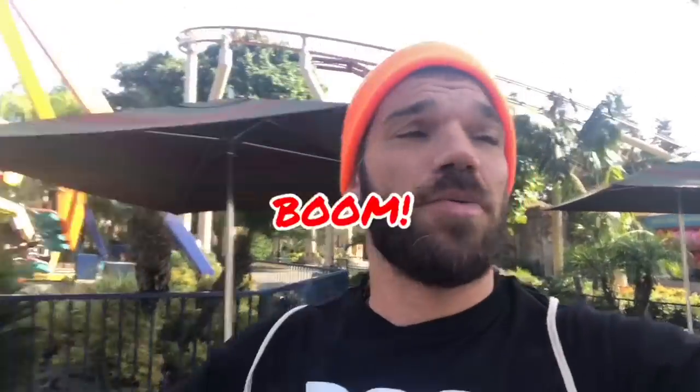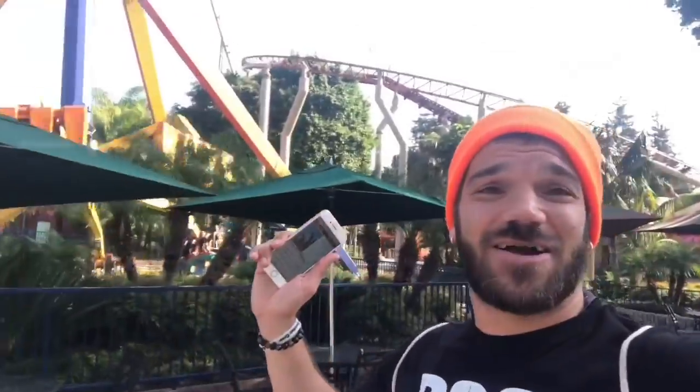Four coasters in, and I'm only here not an hour. It's been like boom, boom, boom, boom, boom. But next up, we're going to try this sucker right here. Love these rides. So this is La Revolution. Yeah, we're going to check this one out next. And yeah, we'll go from there. Check you guys in a bit after this ride.